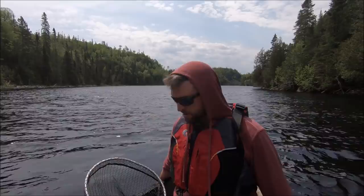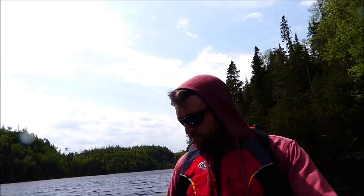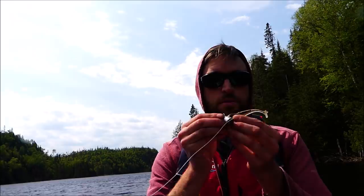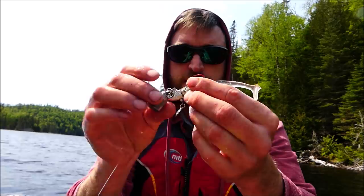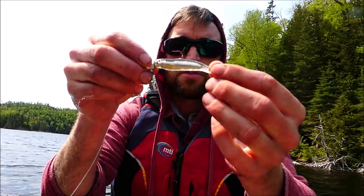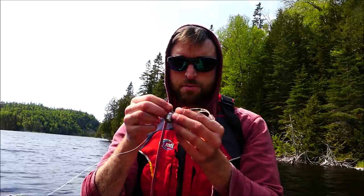Oh, same spot as I caught the last one on this live target emerald shiner with an ounce of lead here to get it deeper. You can't do this on lures that have a lip, like crankbaits. But this, the action's in the back of the tail, so it doesn't matter. So that's a nice way to get deeper and troll.